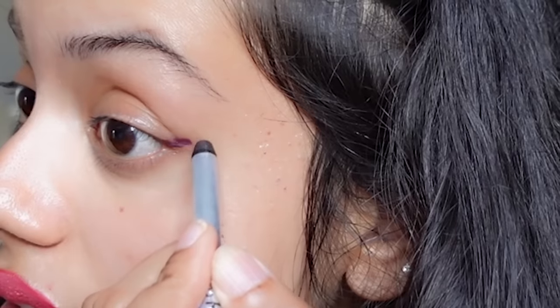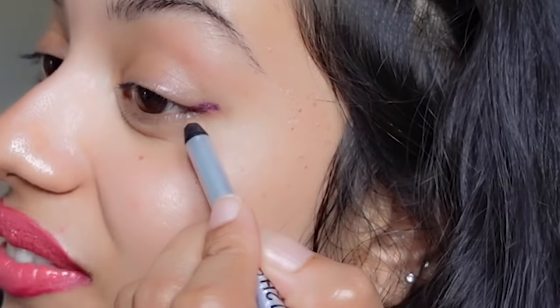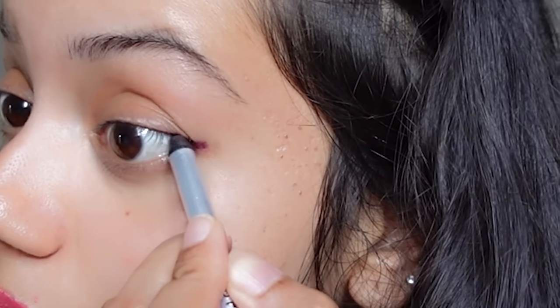So I got it. It's a very pretty purple color and it has some glitter on it, which I love. Oh, I love this so much. It's got such a Taylor Swift vibe. This is her Midnights album color vibe. It's a lavender haze. When I go for a concert, I'm definitely going to wear this eyeliner.